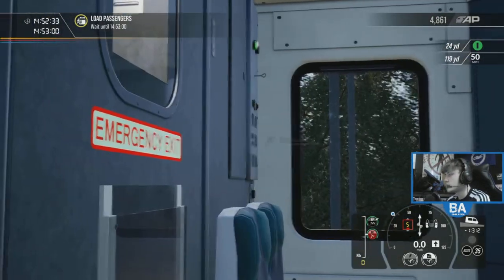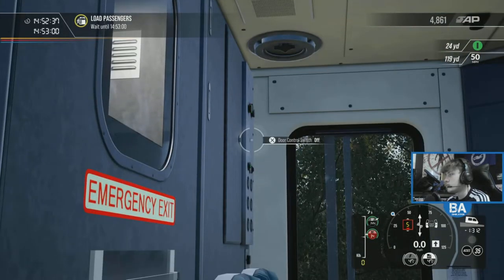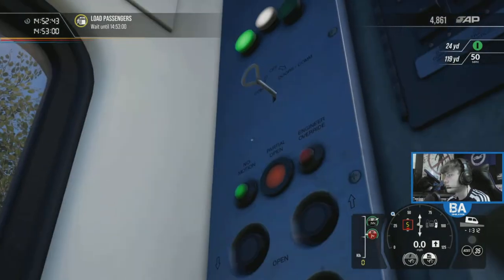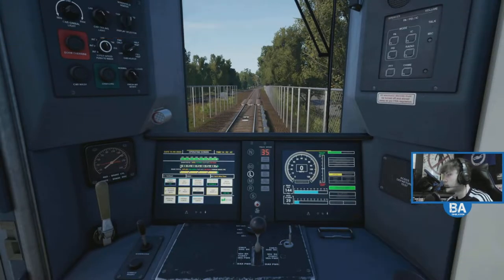Let's use the buttons for this one. And then lock rearward doors. Right, next station stop is North White Plains.